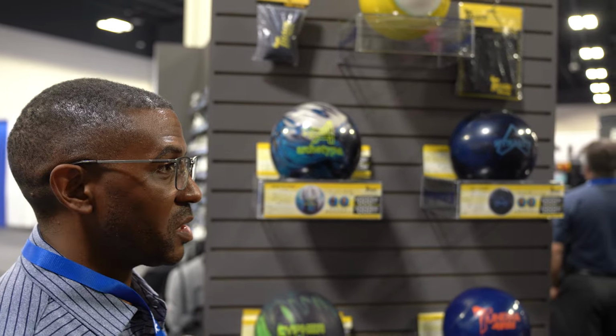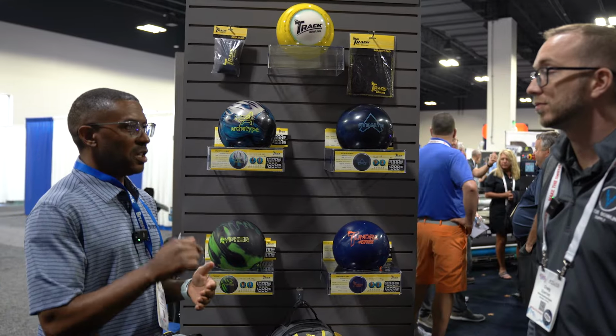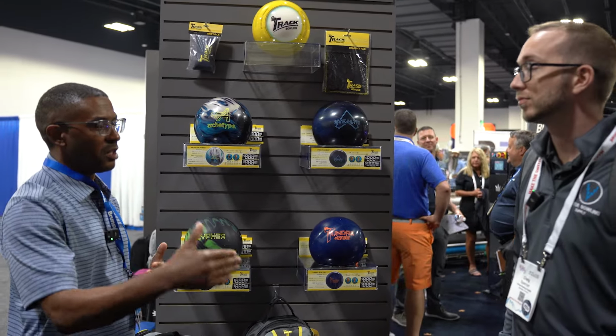A lot of the guys stuck to Stealths, the original Stealth, the Stealth Pearl as well. So now that we've got the Hybrid out, it's perfect, kind of in the middle. Yeah, that's definitely a tournament ball. Cool. If you're looking for that continuous motion that gets down the lane and does the right thing on the back end.